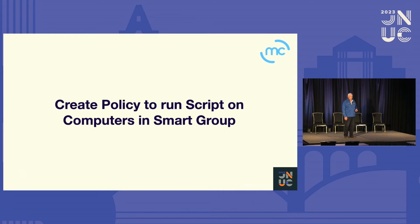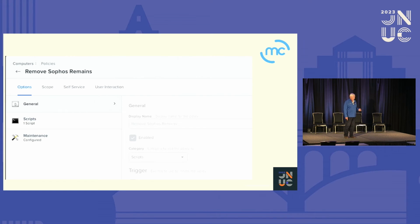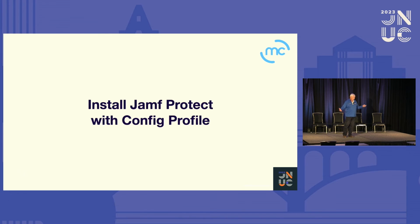Then I created a policy to run that script on any computers in that smart group. And so there's the policy. Unfortunately, I should have turned on edit, so it got a little lower. But basically, I ran that script, then ran maintenance to run another sudo jamf recon to update the inventory. So then I could see afterwards if there were any computers still left in that smart group, that I had missed something. And then the easiest thing, install Jamf Protect with a config profile. Is anybody here using Jamf Protect right now? Okay, a couple people. Jamf Protect is probably the easiest antivirus to deploy.